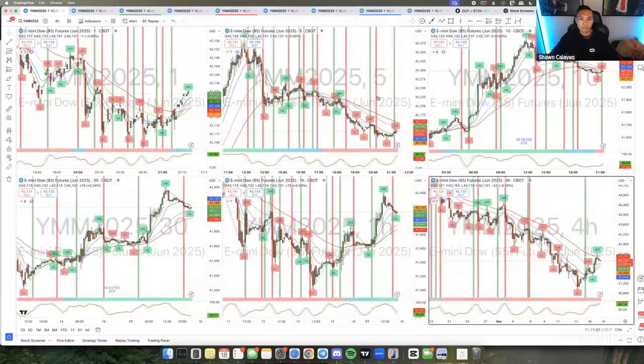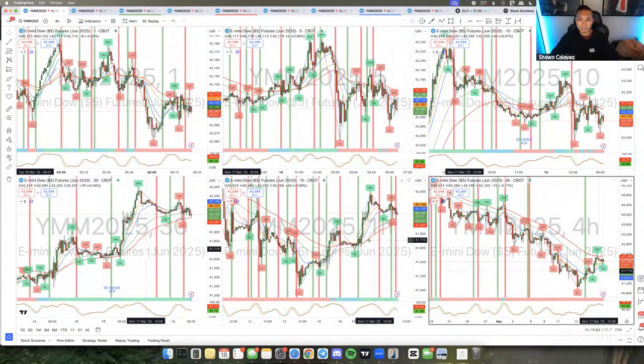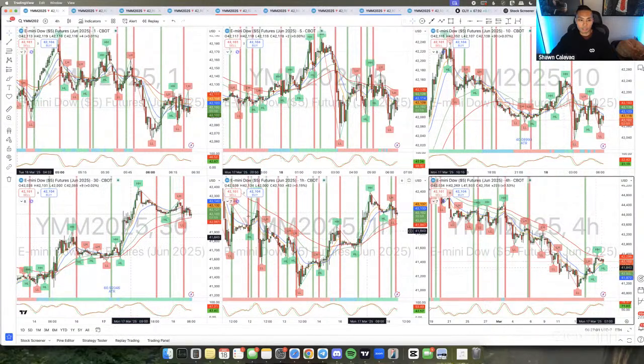Looking over here at the overall direction of trend, looking at the 4-hour, it's currently bearish right now. You can see price is below the pivots, trend meter is red, pivots are angling to the downside. Over here on the 1-hour, price is bullish. Price is above the pivots, trend meter is green, pivots are angling to the upside, but it looks like it may be shifting to the downside here.